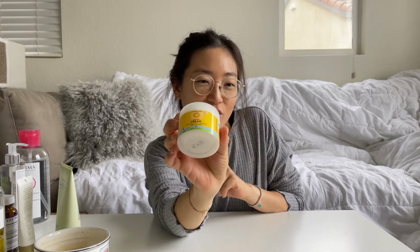calendula cream from California Baby. Calendula is an herb or a plant or a flower. I think it's a flower. And it's always worked really well for me.